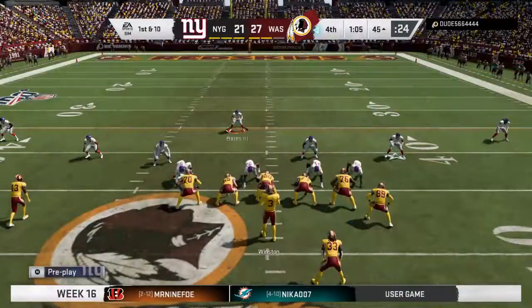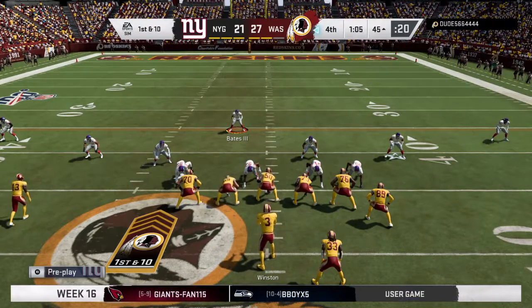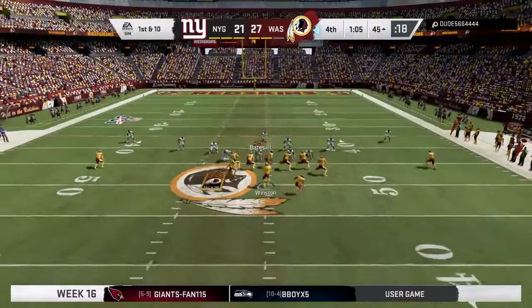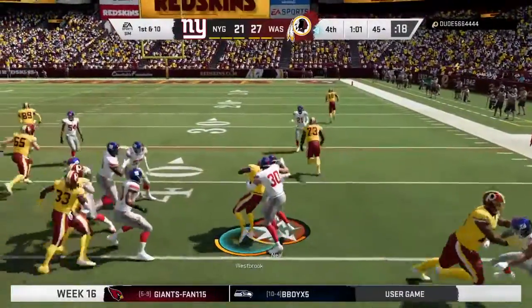Ready. Flag. 54. Here we go, D. Here I come. Here I come. Watch safety green. Watch him go. Safety green. Go, go, go. Got you, boy.